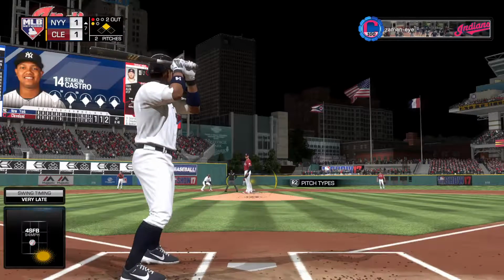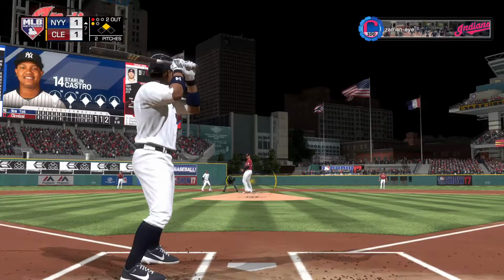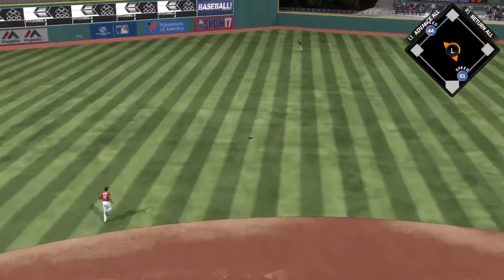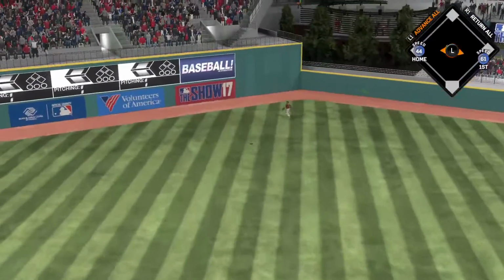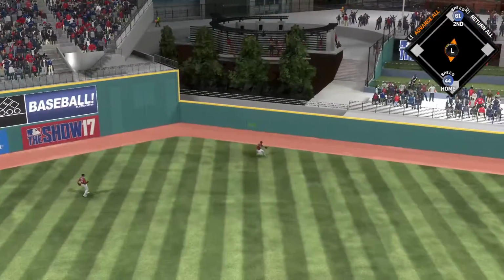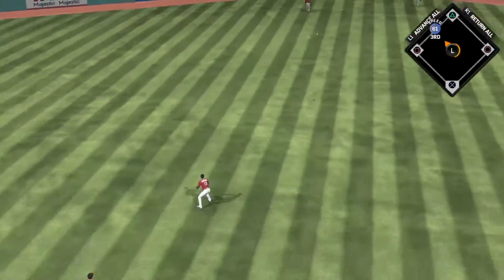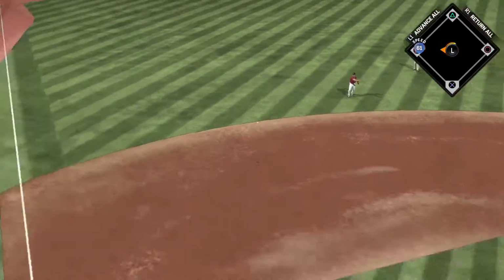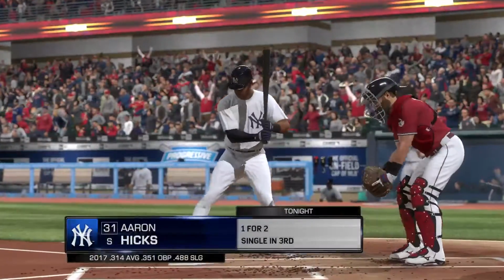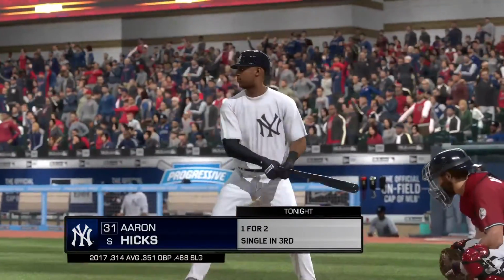Good zip on that one as he just throws it by him for strike 1. 1-1, here it comes. There's a swing and a missile sent out to center field. Gordon racing back, but he has no chance to make the play. It's off the wall. And that will score the run from second as they jump in front now 2-1. And Castro makes it all the way around to third with a triple.